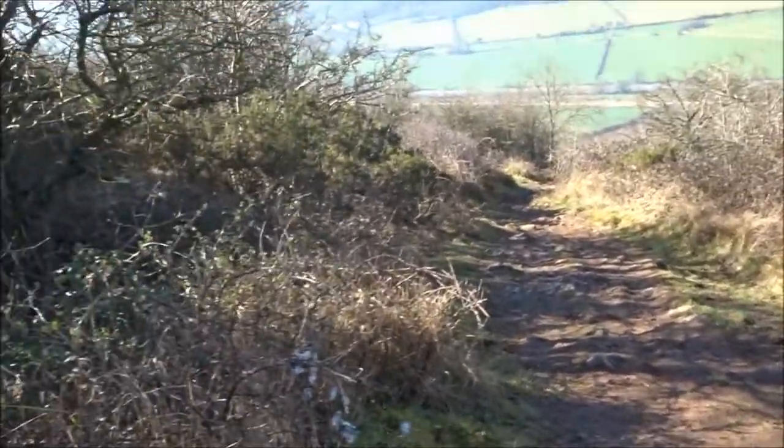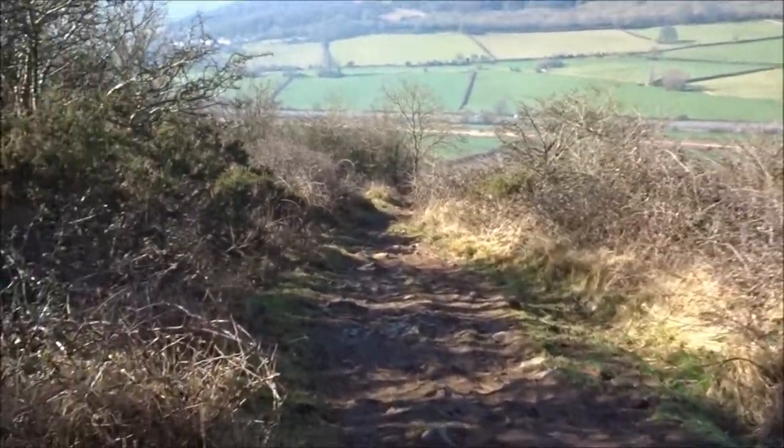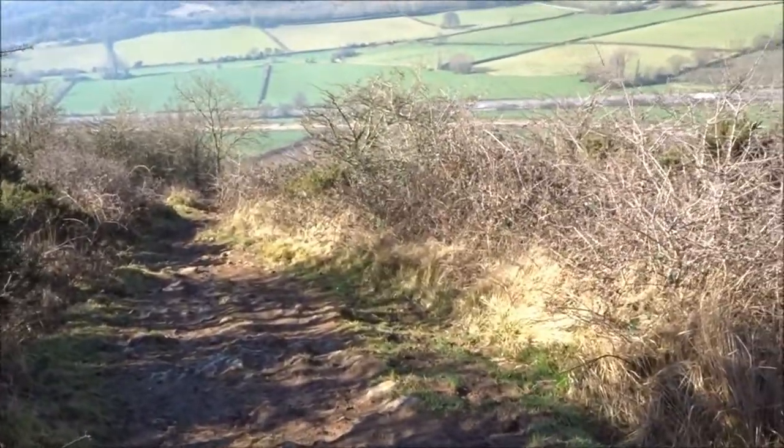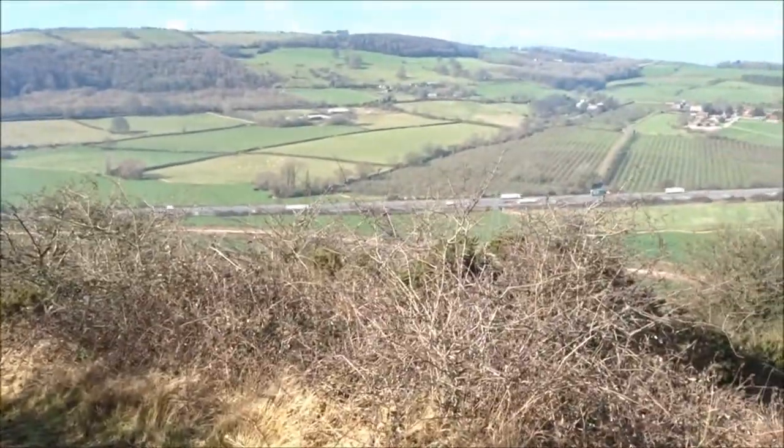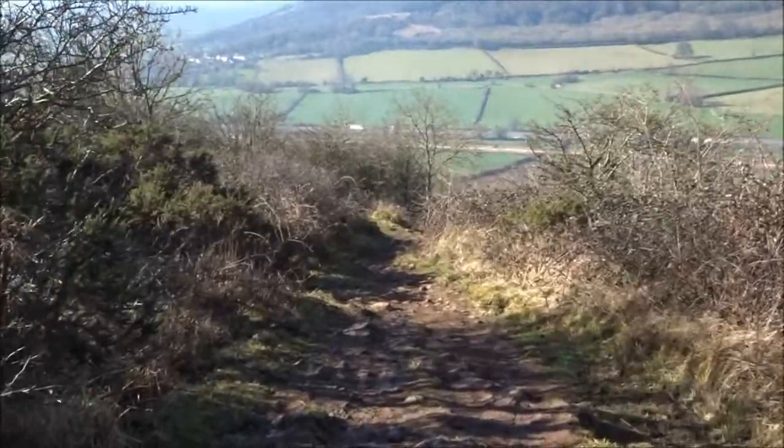Oh, that's a nice little bird. I wonder what that is. Well, it's not that small a bird. Oh, it's got... let me zoom in. Oh, it's flown away. It had like a yellowish, orangey tinge to it. Some sort of finch, I expect.